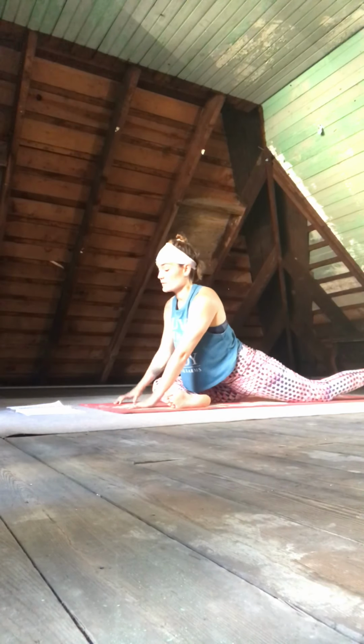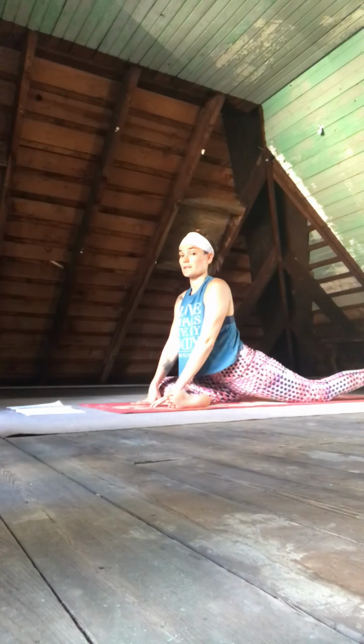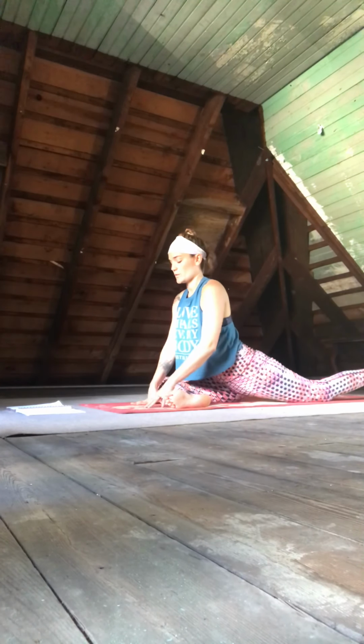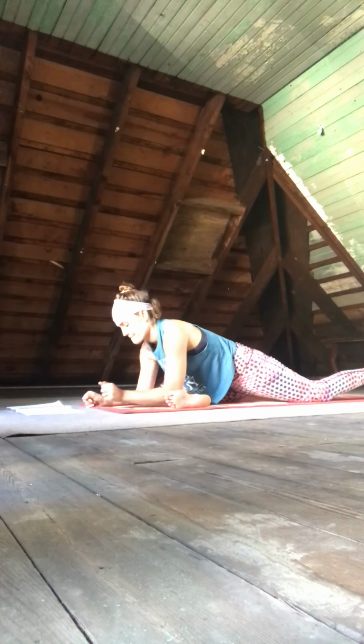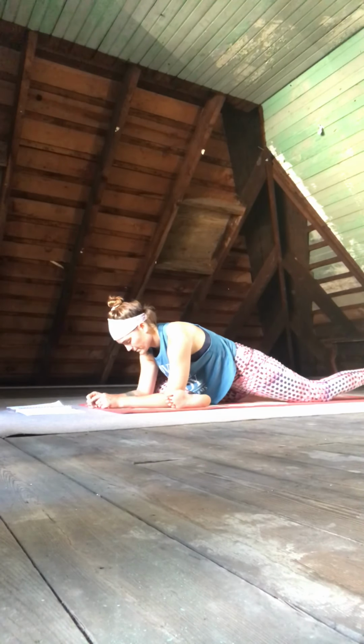Walk your hands down and forward if you like. You're perfect as you are lifted in pigeon. You can use blocks to support your hands as you walk yourself down. Opening up the right hip.